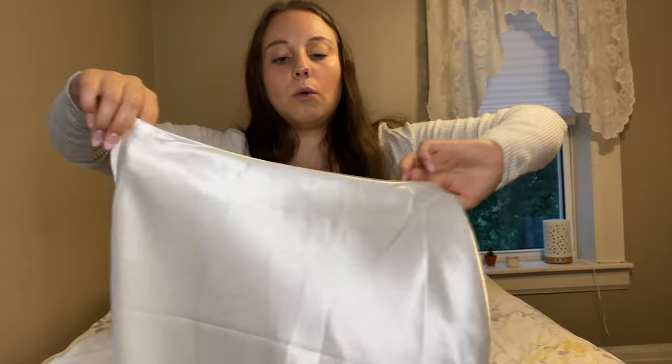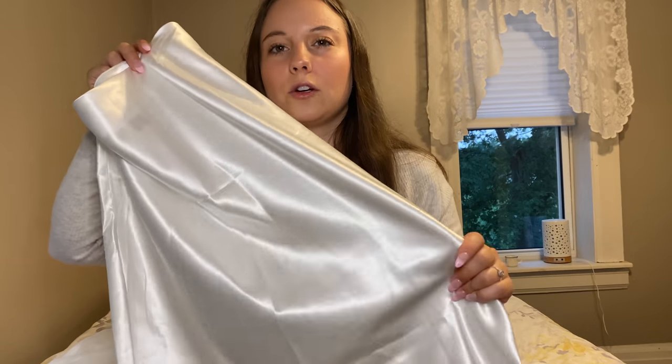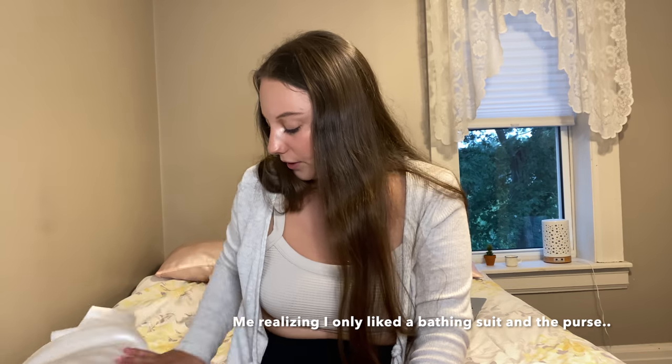And then the last skirt I got is just this long white one. It's kind of like a silk, but it doesn't feel like silk. It's really pretty and elegant looking. So that's it with this haul. I didn't love all the items that I got just because I don't like them on myself. I actually don't like this haul at all.